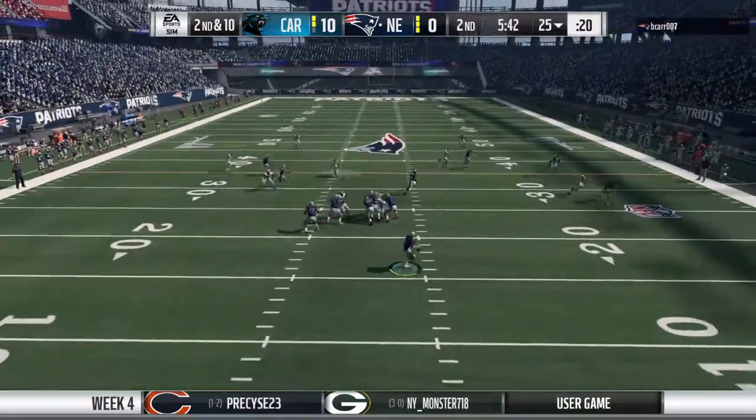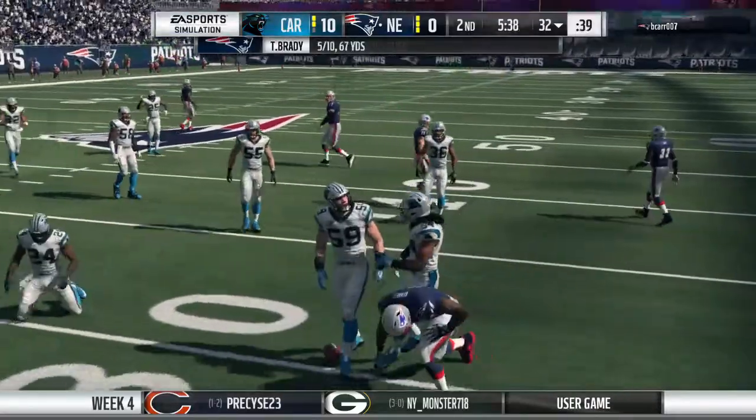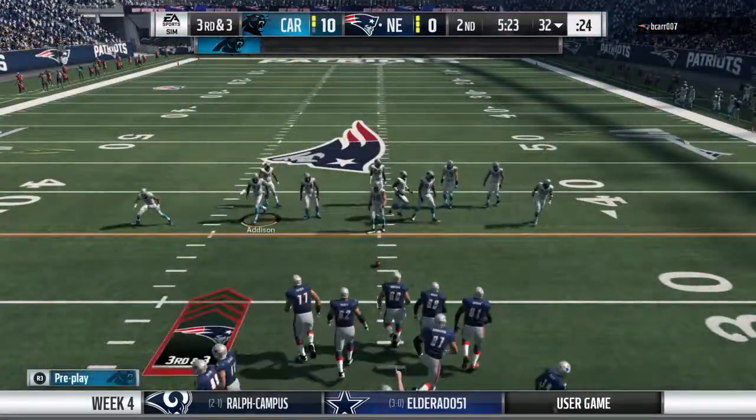Looking back to the air on second down. It's Brady, and complete on the right side to Bennett. And he is knocked down from the side at the 32-yard line. The reception good for 7. It's third down.